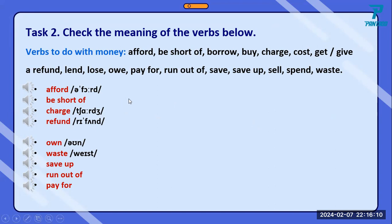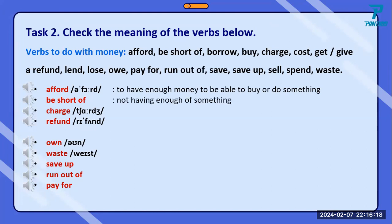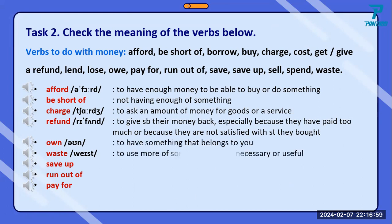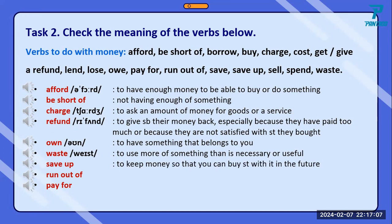Okay, so we have here, check the meaning of the verbs below. We have afford. Be short of, it means not having enough money or something. Charge, to ask an amount for goods or services, like I will charge you for the job that I've done. Refund, means to give somebody their money back, especially because they have too much or because they are not satisfied with something they bought. Own, to have something that belongs to you. Waste, to use more of something than is necessary or useful. Save up, it means to keep money so that you can buy something in the future.